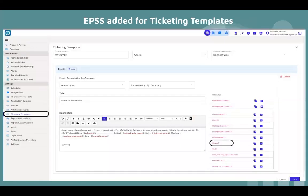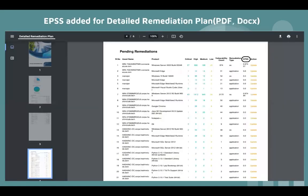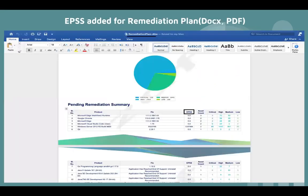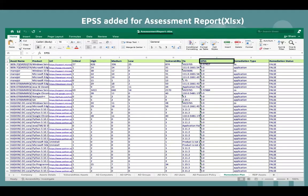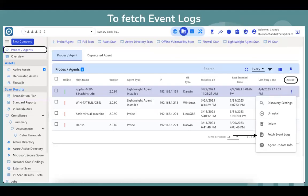Not only that, in the ticketing templates, we have now introduced the EPSS score too, so that when you get the tickets in the integrated PSA, you will see the EPSS score as a column as part of it. So this entire thing has been integrated, and these are available with you. Even if you look at your detailed remediation plans, all of this has the EPSS score. So all across the board, we have put the EPSS score into everything that you do.